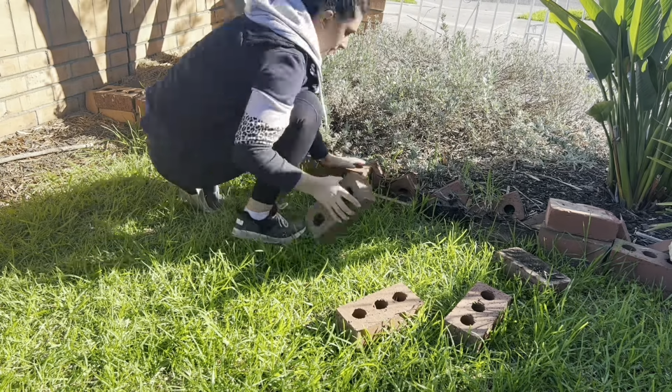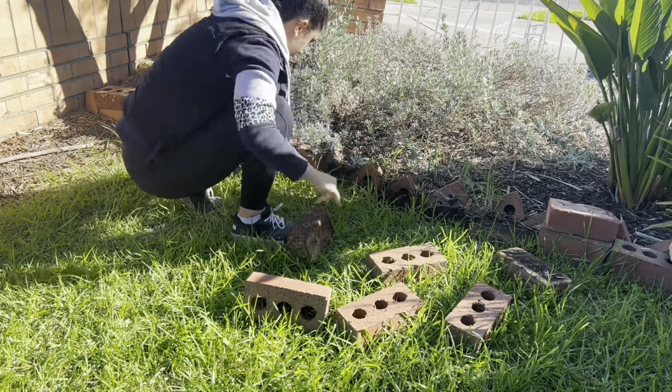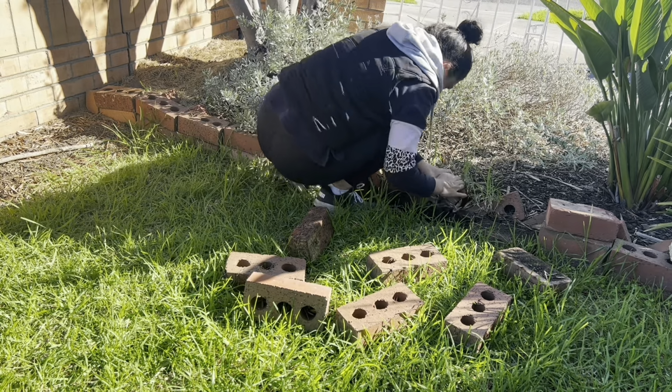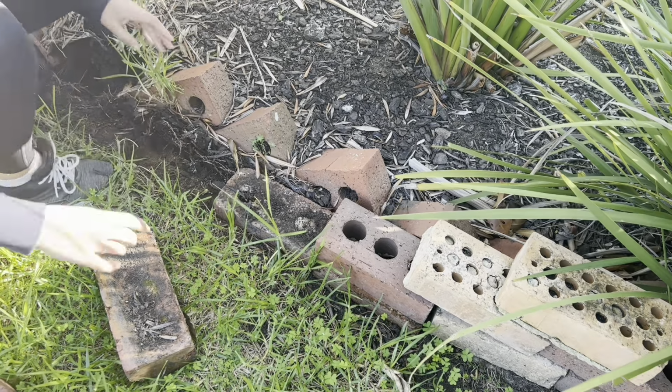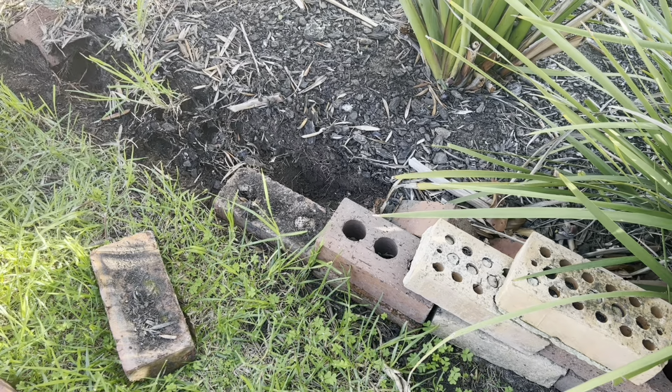Okay, let's get started. Here I'm pulling out some bricks as I want to make the garden beds a little bit bigger than they are, just for some more flowers and shrubs. However, I realized as I was doing this, there's a thick piece of concrete in the ground that borders every single garden bed in my front yard.